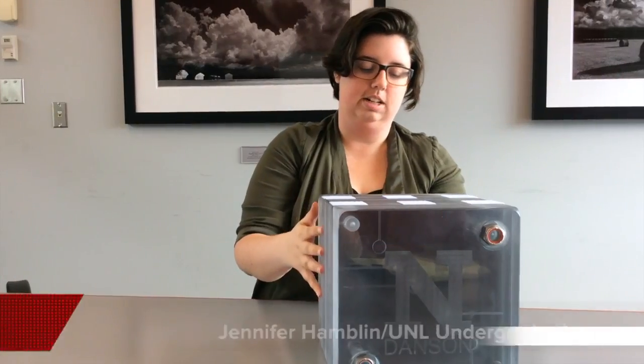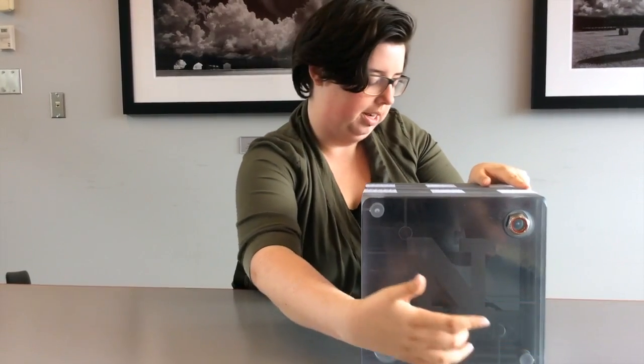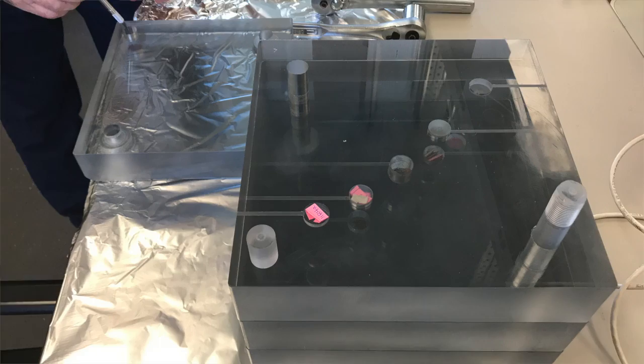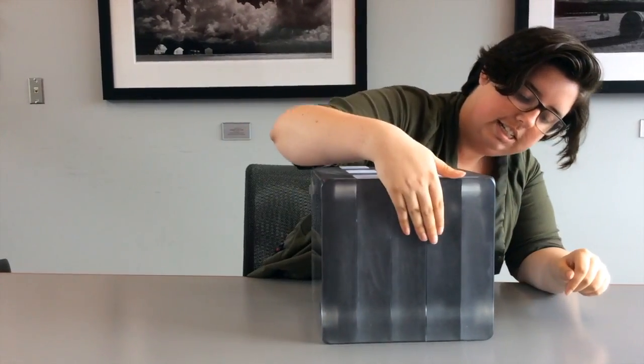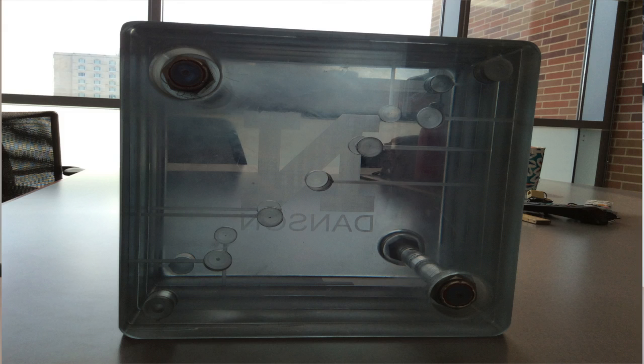Basically, the way the cube's designed, and you can kind of see from the front, there are those little pockets where we had detectors placed. So I'm going to turn to the side. You can't see inside from here, but basically they go from one diagonal to the other. So that way we're getting different depths.